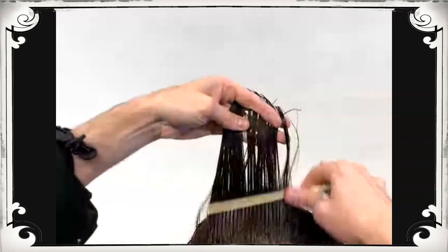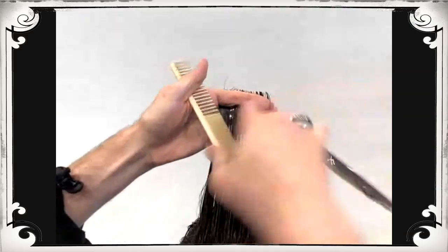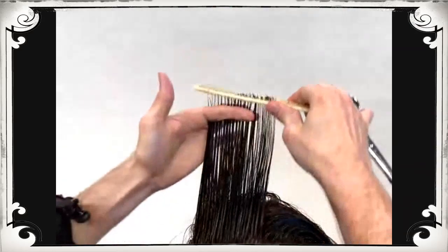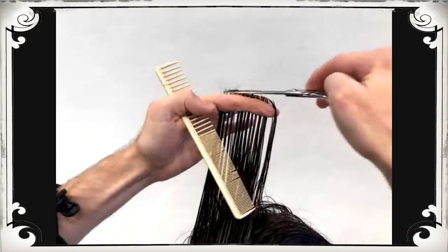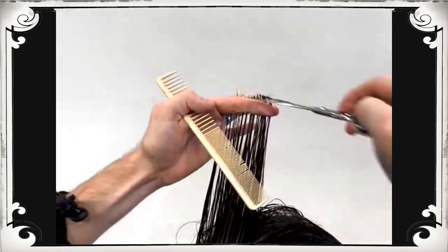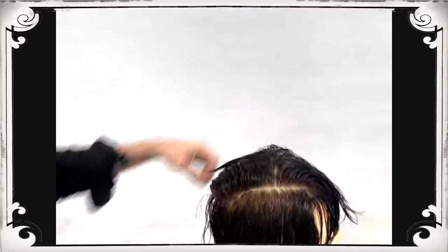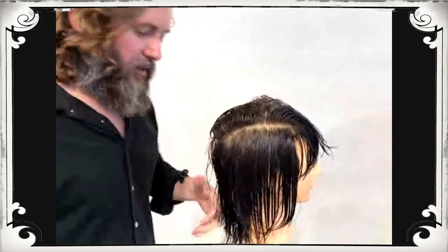Would it be based on texture too, or actually the final result? It's based on texture too, but when you're cutting with scissors and clippers, you're cutting with 2 blades, so you're cutting 2-dimensionally. That's going to give you a little bit more of your structure. When I'm working with the razor, it's 1 blade, and that way you can cut a little bit more 3-dimensionally, which means you can add texture in while you're cutting it.